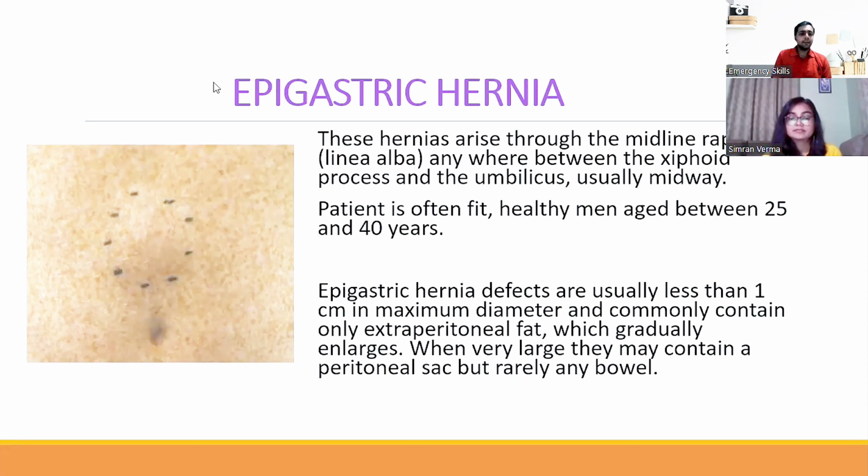So then we have the epigastric hernia, which is usually less than 1 centimeter in maximum diameter, and it contains only extraperitoneal fat, which gradually enlarges. Rarely any bowel content will be there in case of epigastric hernia, but in case of a large one, only a peritoneal sac will be there.